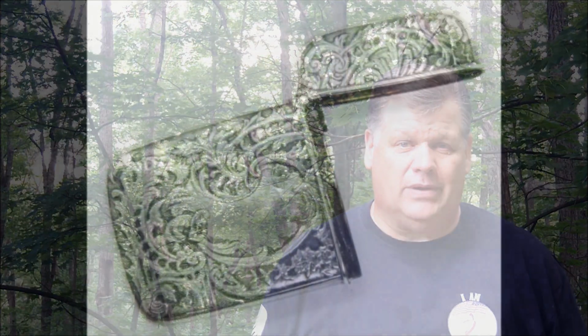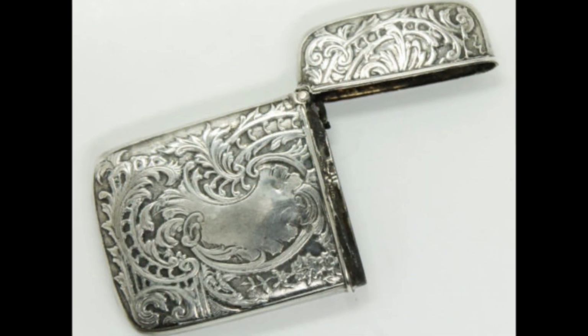Well, after cleaning the second half, I quickly realized that I'd found a match safe from the Victorian period. Well, match safes were extremely popular, and they were designed to hold your matches. And the reason being is because early matches weren't the safest things around. And on more than one occasion, they've been known to ignite themselves just by rubbing against each other in one's pockets.